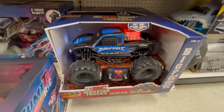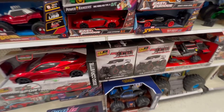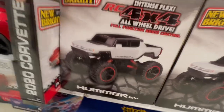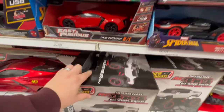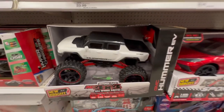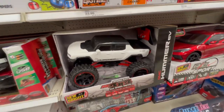That is awesome. Here's an RC 4x4 all-wheel drive Hummer EV. That is awesome. These are the new Hummers. Let's take it out and take a look. Check that out. He looks awesome. I would love to have that one and drive it around outside in the mud.